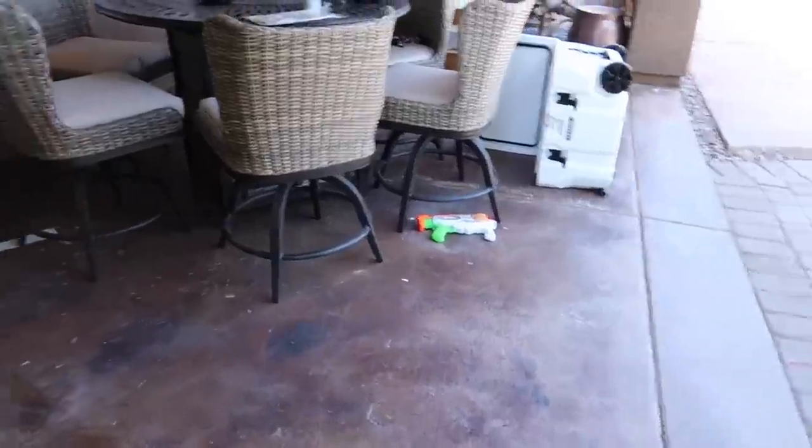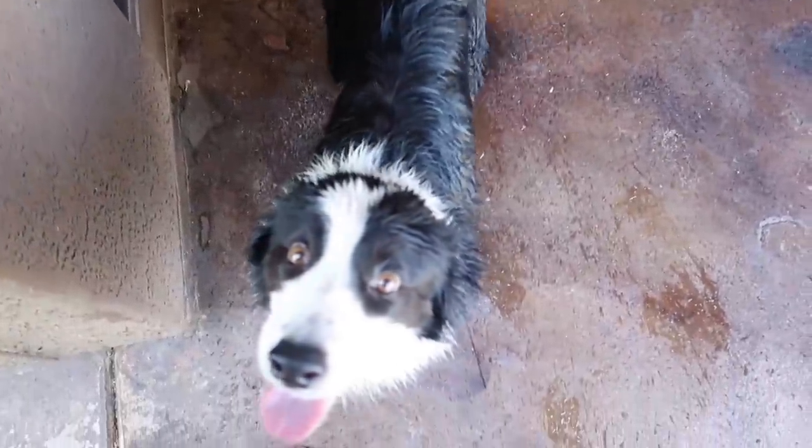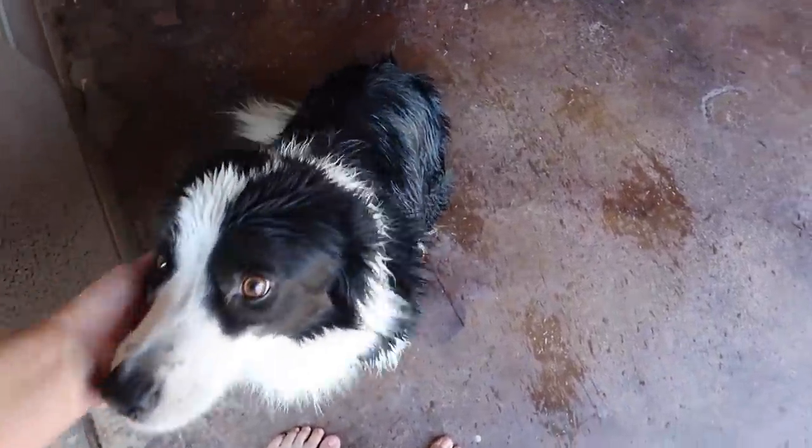You feel fresh and clean? Good girl. She's like, okay, now I want a snack. She's like, I did so good. Oh, and those nice clean windows. I wonder how they get so dirty. Are you ready? Look how fluffy.